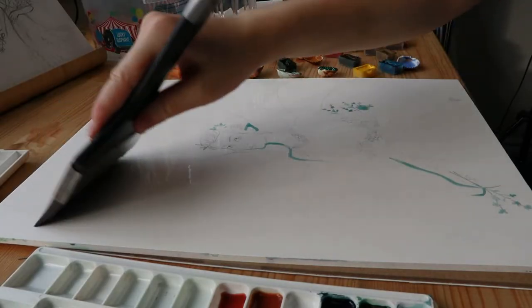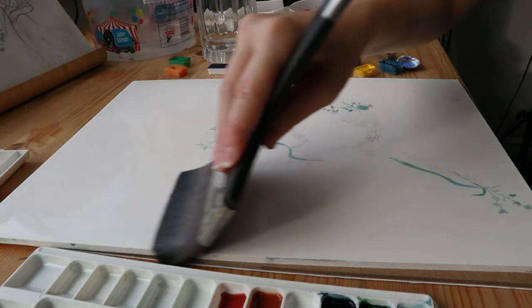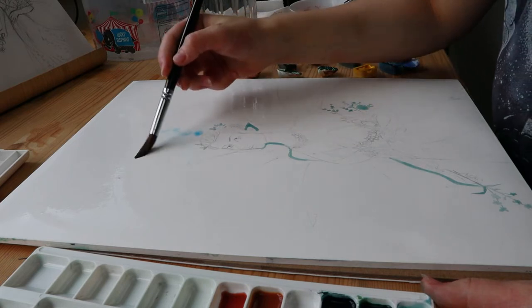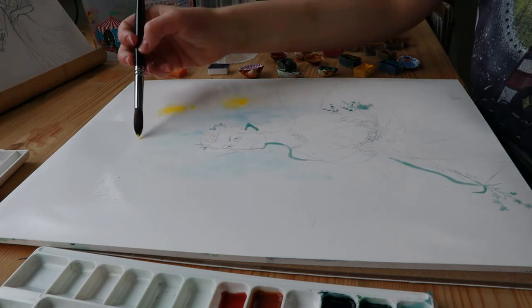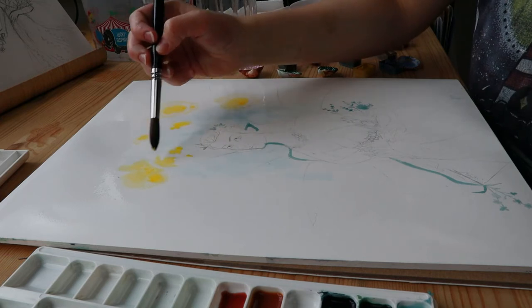I do my usual process, which is starting with the background and then slowly moving forward closer to the viewer. The background of this painting is just like a dark forest scenery with a little bit of the sun shining through. So I start with a light blue around the fairy's head, and then I add glimpses of yellow. These will be the leaves with the sun shining through them.